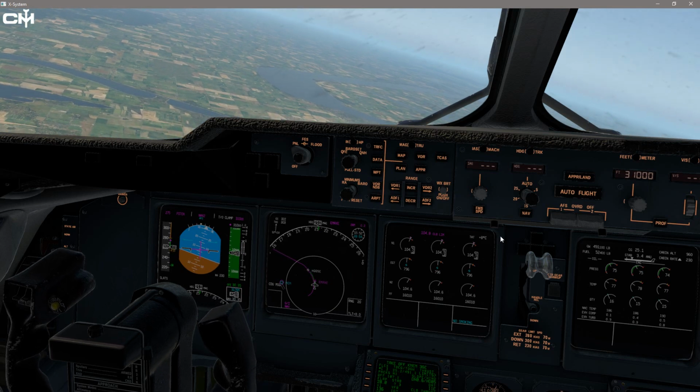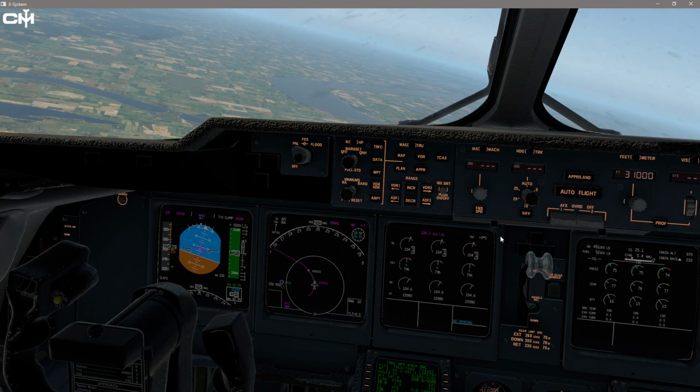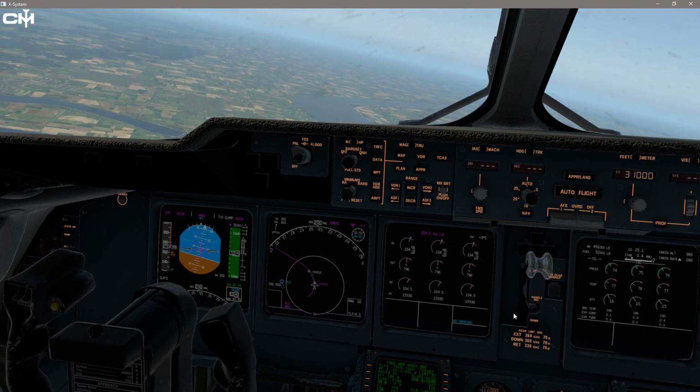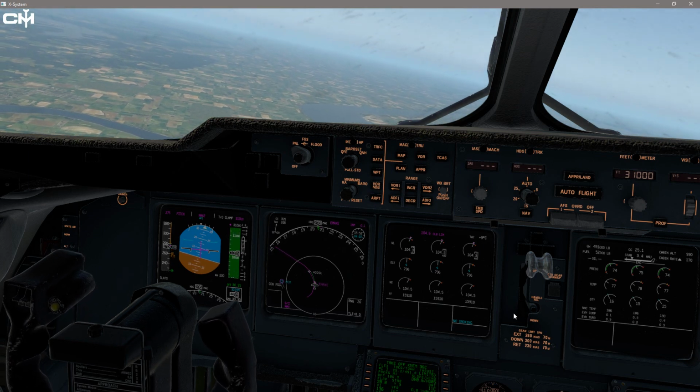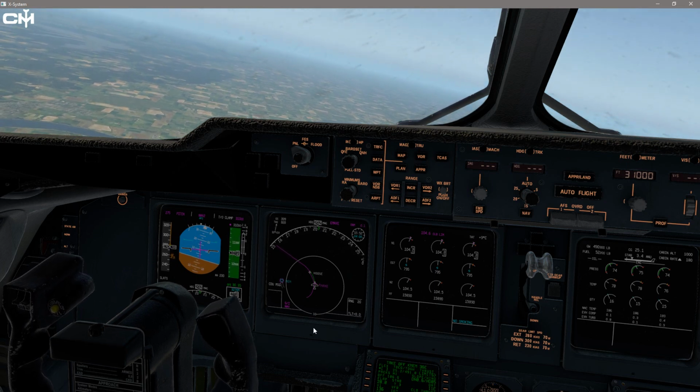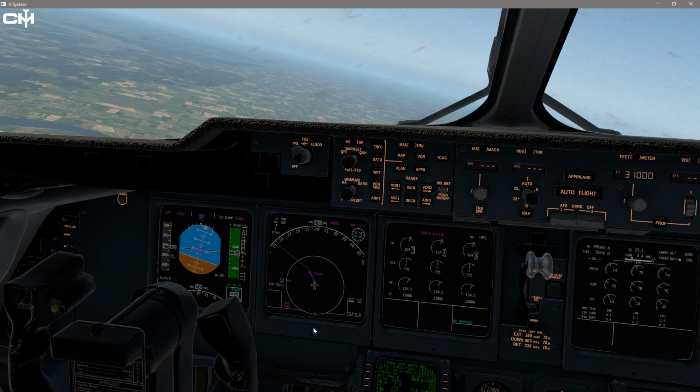Wow. All right, what else we got here on our after takeoff? That is it. That takes care of our after takeoff checklist. The gear is up, the flaps are up, the slats are up, landing lights are off. Once we get above 18,000 feet, the slats should be up, right? No, it still shows slats out, doesn't it?